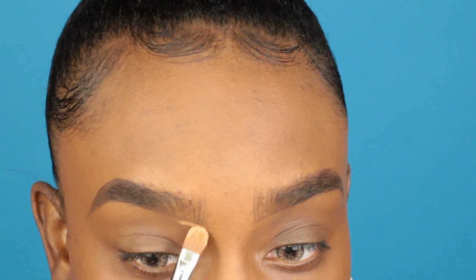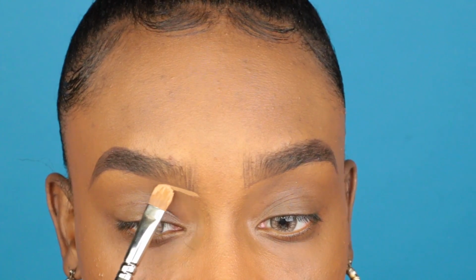I'm just going to take some of the product off of the back of my hand, making sure that the product is dispersed evenly on my brush. And I'm just going to go in and conceal right underneath my brow. You want to make sure that there's not a lot of product on your brush when you're going in underneath your brows, because a lot of the product can get caked right underneath the line of the brow, and it can be really hard to blend out.